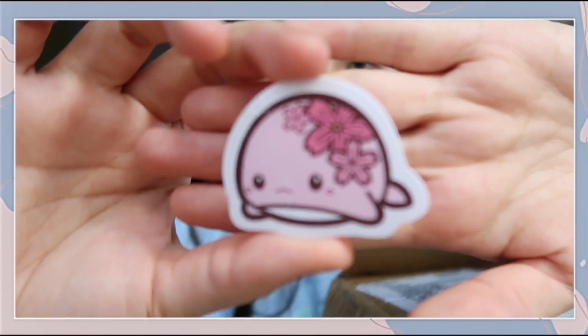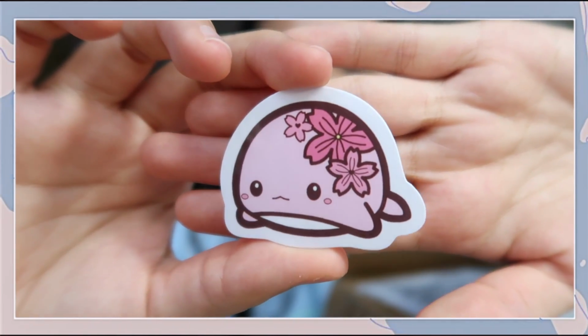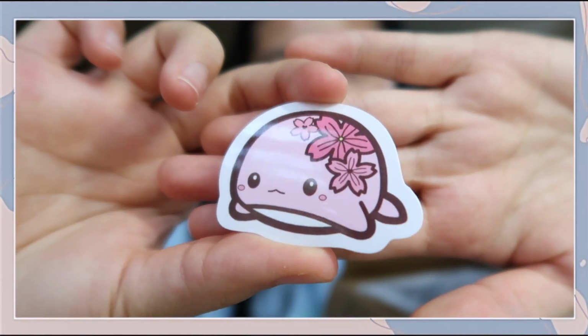The first design is the August Pwuffy Club rewards. Oh my god! It is a cherry blossom mochi whale and it is glossy. Oh my god, the quality, my printer and my Cricut could never. The sticker is so thick. I'm definitely happy with this quality. Let's open the next design.